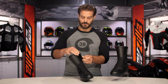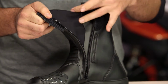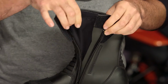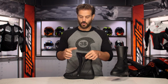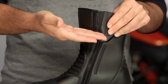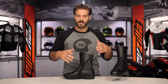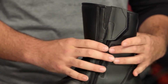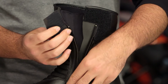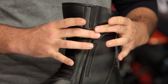Now as we zip this open, again we said zip entry point, Velcro at the top. The one thing to note, you're going to have this rain gutter on the inside of the zipper. The Gore-Tex lining goes up to just about 1.5 inches below. We hear this a lot: make sure that any kind of waterproof pant, rain suit, or Gore-Tex outfit that you're wearing goes below that, otherwise you run the risk of water getting in from the top. So make sure that whatever waterproof pants you're wearing goes down beyond that point.